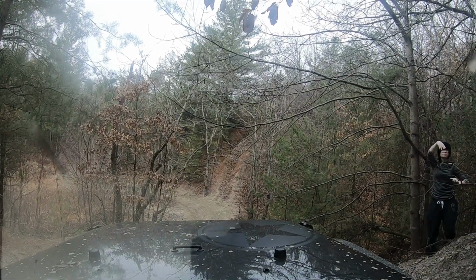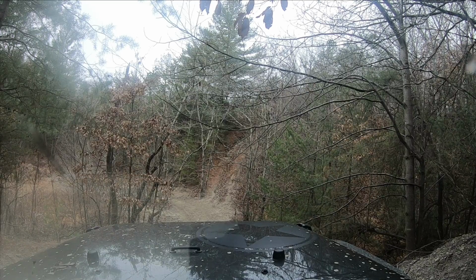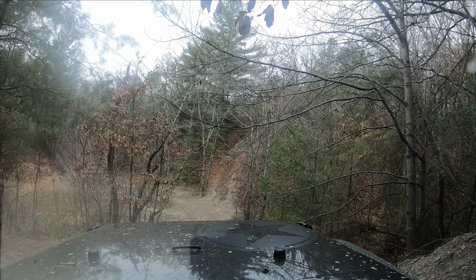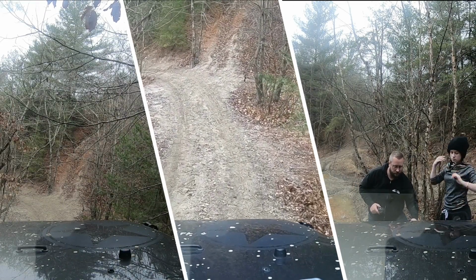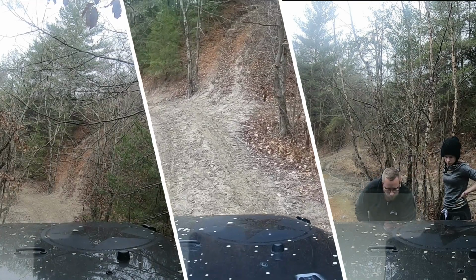Well, crap. Turtled. Oh, shit. Did I turtle? To boot, my door was blocked, but Claire jumped into action, got the winch attached to a tree down below, and we were quickly on our way.